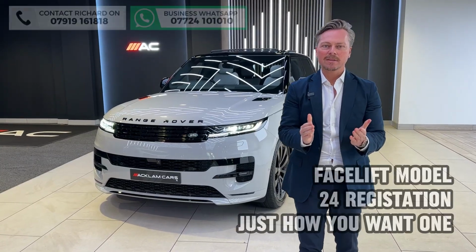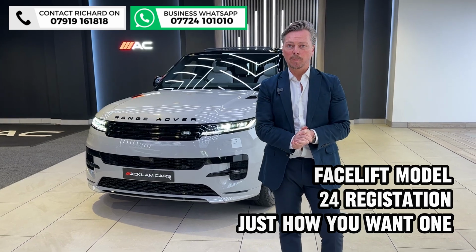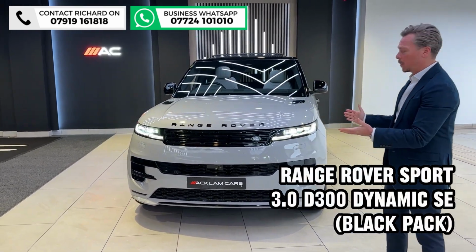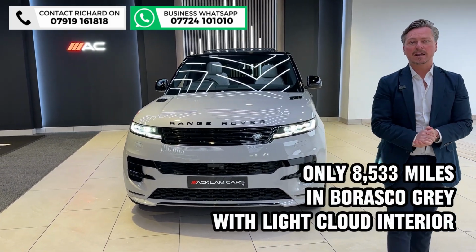Right, examples like this car behind me don't come around every day. The ultimate Range Rover Sport specced just how you would want it, and we know that this will be a very popular car and a great seller for us. In Borasco Grey, this is a D300 Dynamic SE.